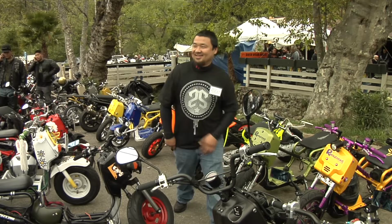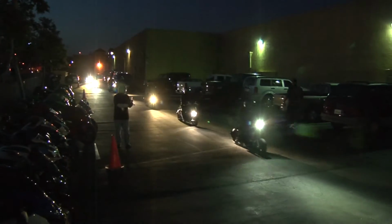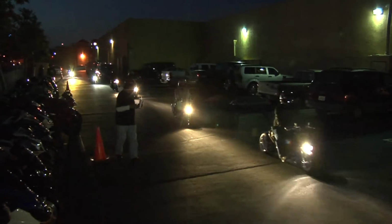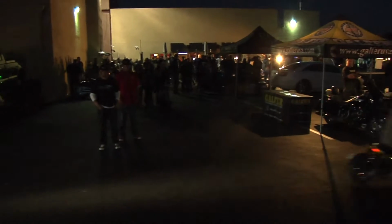Let's ride. When we get out in the streets, everybody's looking at us. I mean, people take pictures of us. We stretch them out, we drop them, we make them look low and mean. No, it's not gonna look like a scooter. It's not gonna look like anything you've ever seen before. We grab all the attention everywhere we go.